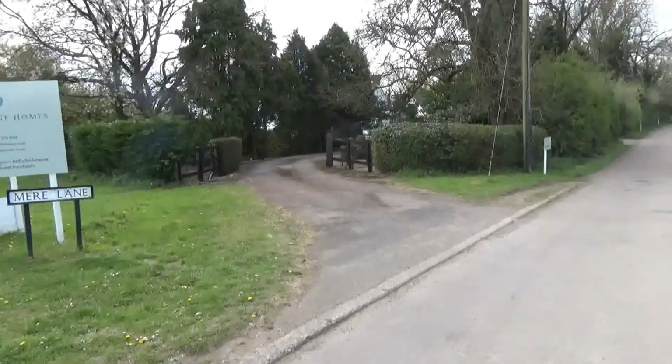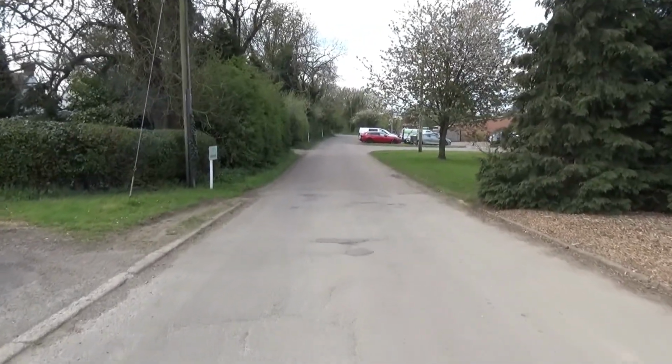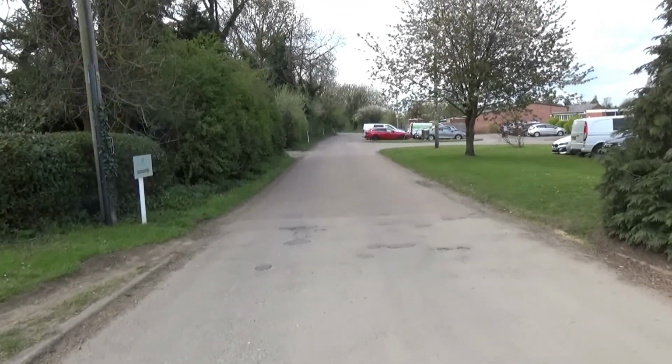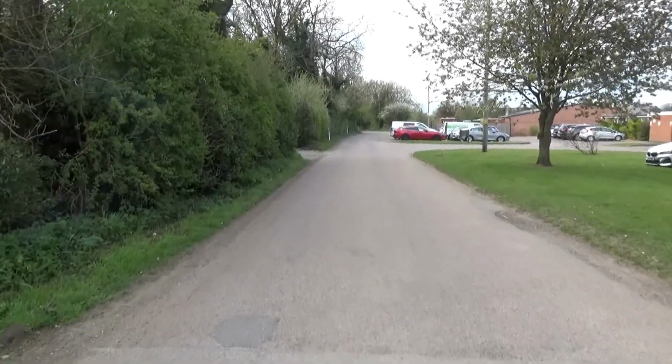And some days later, I've managed to get across that busy road, and here we start section 2 of the Leicester Outer Orbital Path, Oadby to Narborough. Here we go.